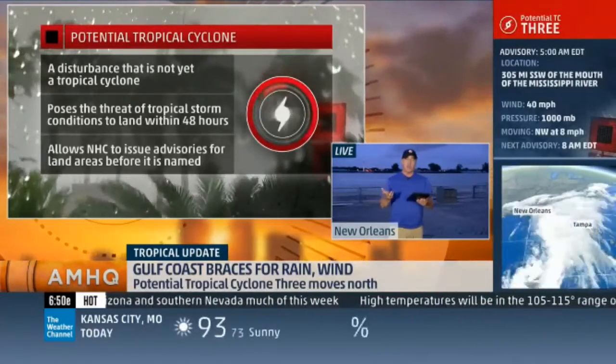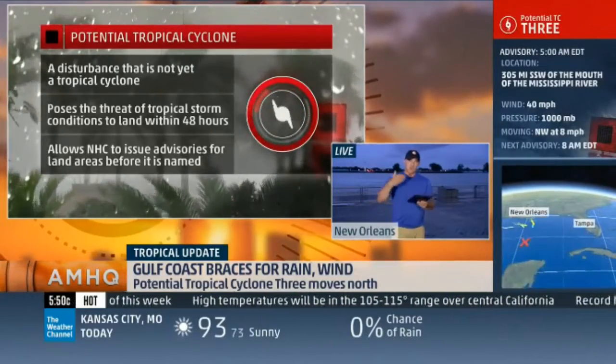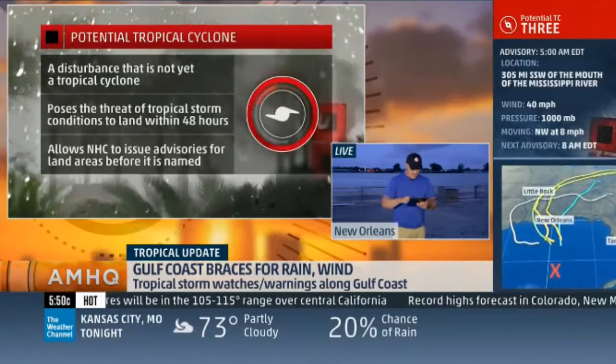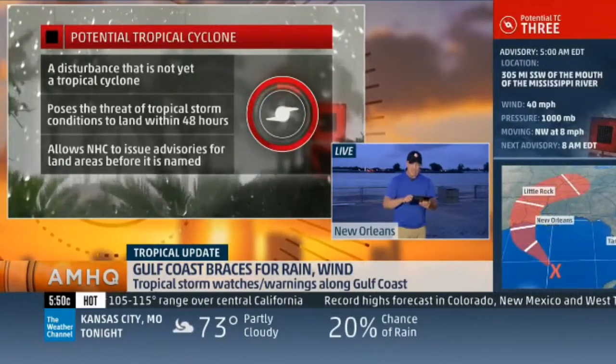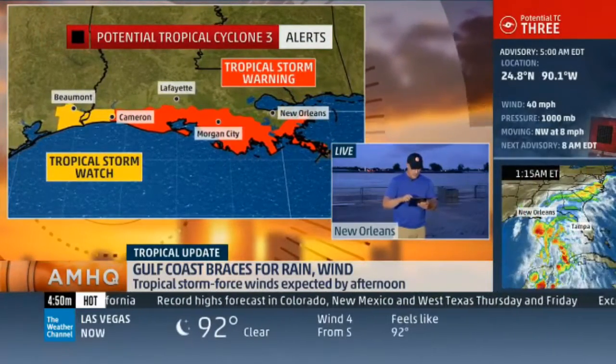It does pose a threat to land, so whether it's got a name or not, the impacts are still going to be the same. We've been talking about the flooding, the water, the wind that's going to be piling up, and of course it allows NHC to issue the advisories, as we talked about yesterday, when they put out tropical storm warnings for the city of New Orleans.